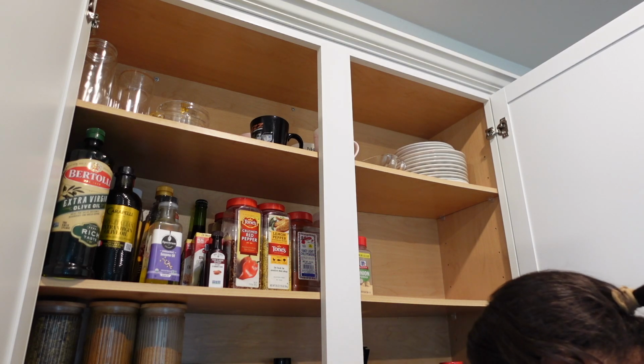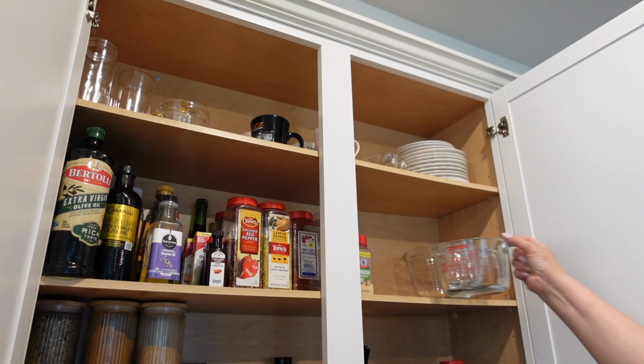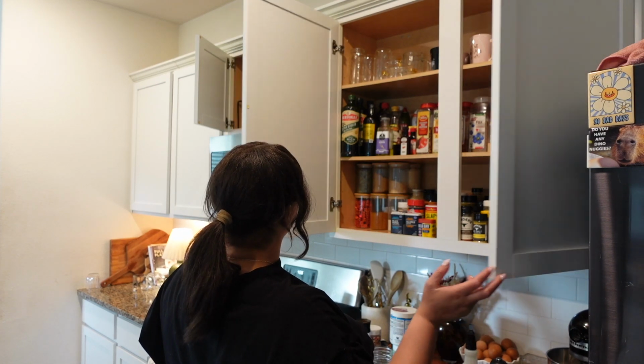To keep these in easy reach and from being broken, I decided to put them up here with the seasonings, because they always come up broken. And we're done in this cabinet.